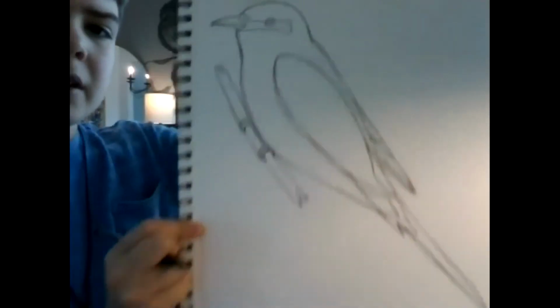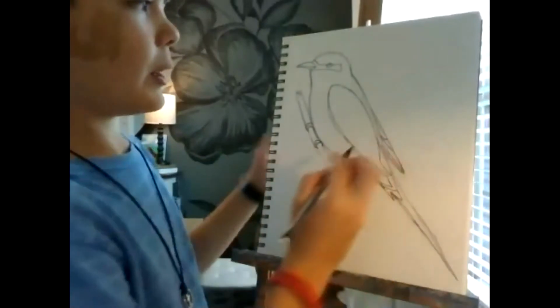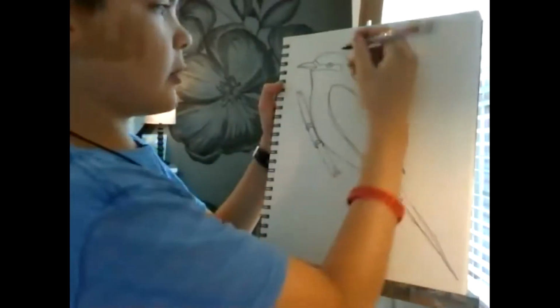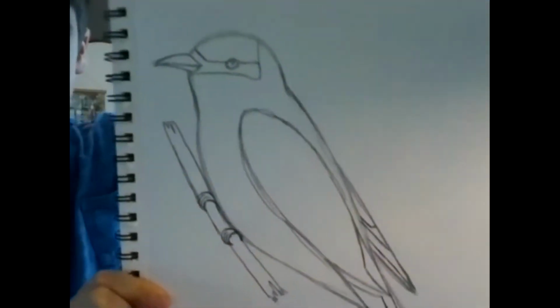So that little pattern that goes around the eye is going to be black. And then we're going to continue this line that goes up. We're going to continue it up. And then that little crown on the top is going to be like a light blue.